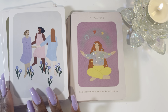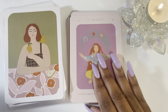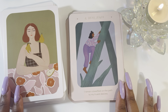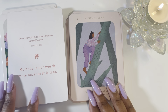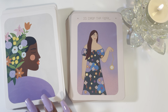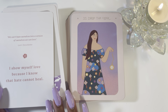Magnet. I am the magnet that attracts my desires. My body is strong, capable, and resilient. Oh, funny that we have resilience as our next card out. I remain steadfast on the path to my truest desires. And my body is not worth more because it is less. That's true, right? Drop the clock. This is so pretty. I love the art style. I show myself love because I know that hate cannot heal.